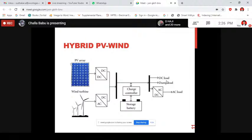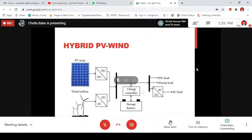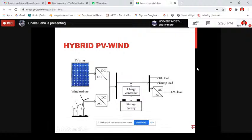and a wind system. Both systems will generate DC or AC, and according to the converter design topology we can make conversions, then store in the batteries, and with the help of charge control we can supply the load. Okay. One of the major research problems when it comes to PV and wind hybridization is the imbalance in the power ratings and the grid stability for this process. The people who are working in the area of hybrid PV and wind are currently dealing with these two research problems.